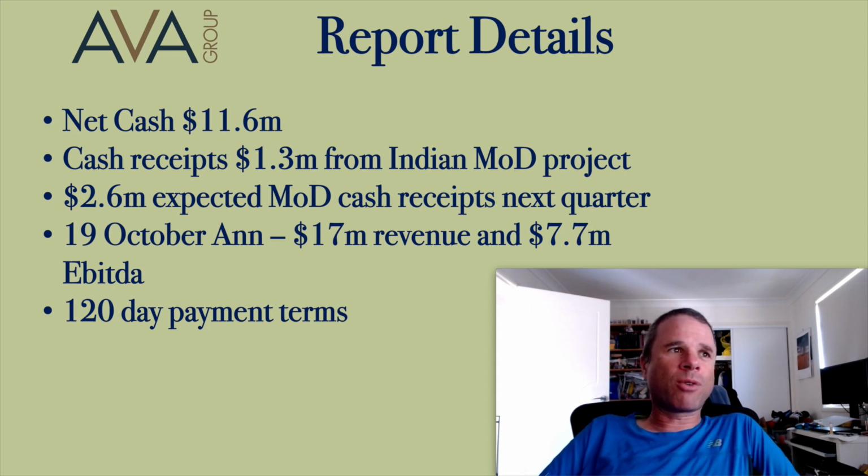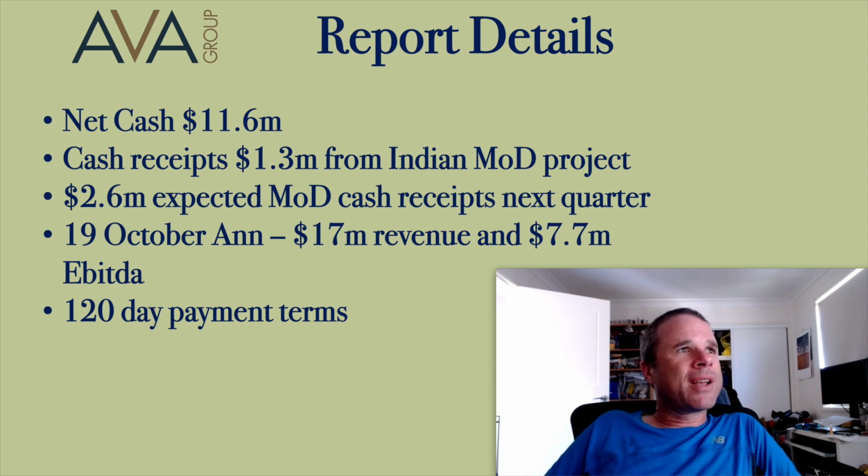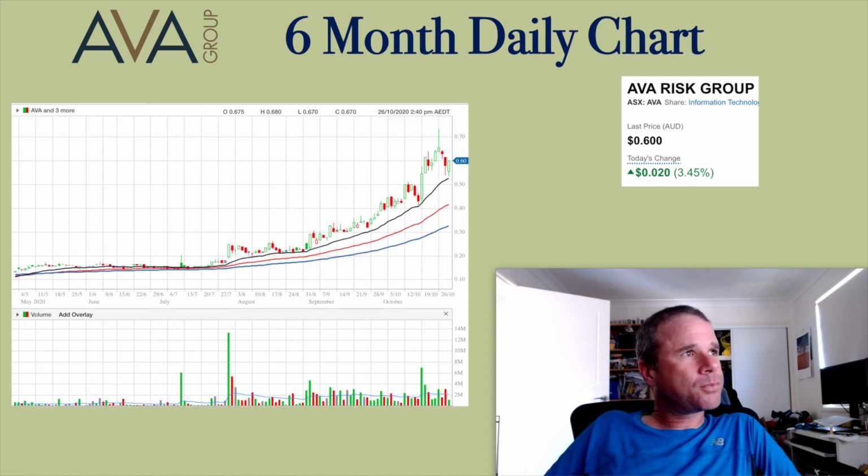You can recognize the revenue in one quarter, but you don't recognize the cash receipts until the next quarter because you don't get the cash immediately. And they have a 120-day payment plan or something. So that's the main difference between the two.